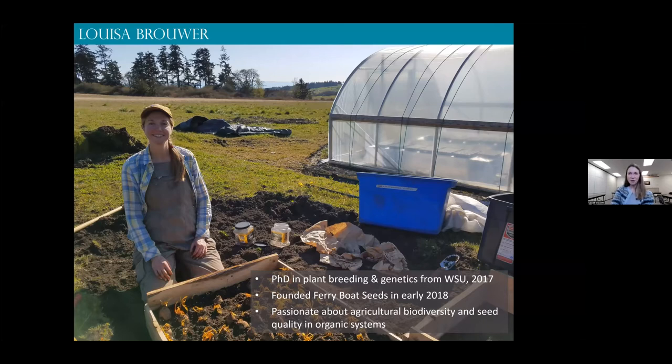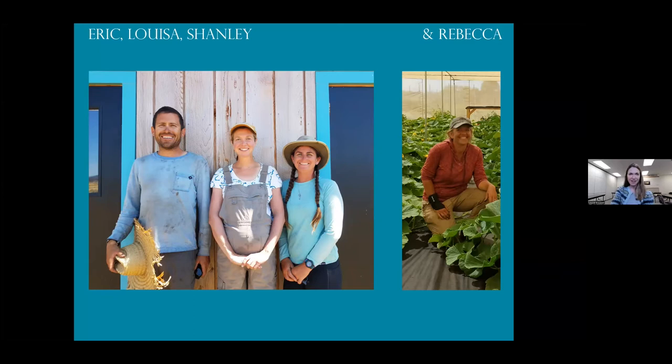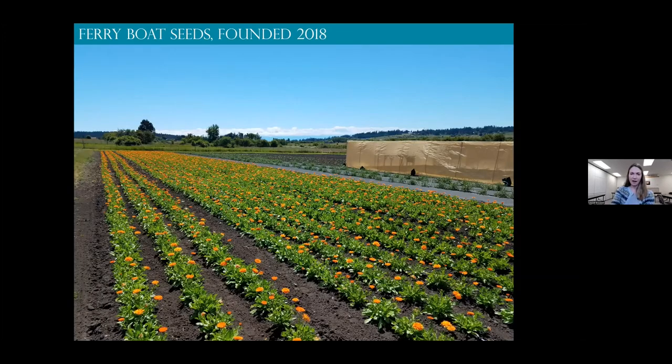This was our wonderful crew at Ferryboat Seeds last year, Eric, myself, and Shanley on the left, and Rebecca Moore on the right. So together, the four of us grew about 4 acres worth of seed. We have a business-to-business model where we're just doing contract production, kind of similar to how Anaka started off. I quake at the thought of doing retail. It sounds very complicated. So at the moment, we're really just doing contract wholesale.